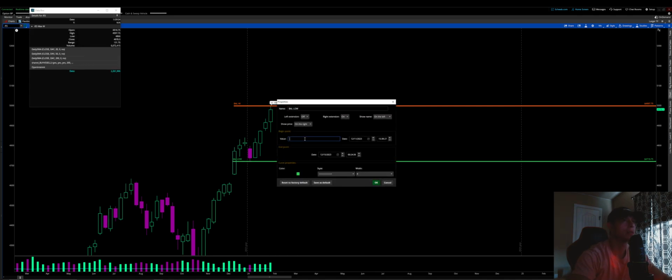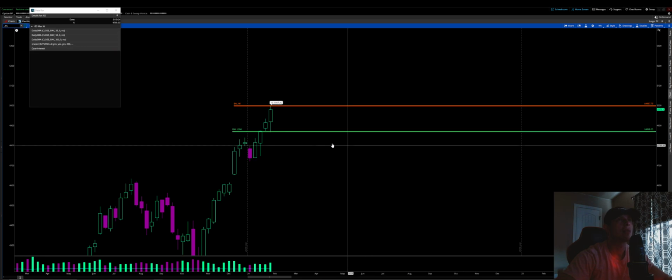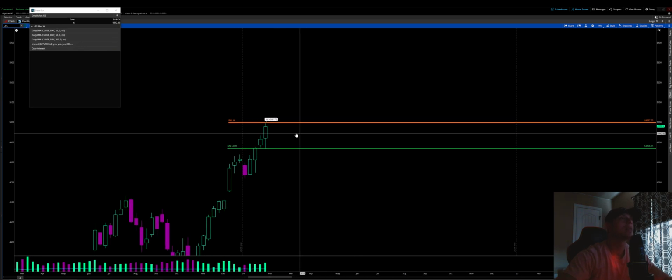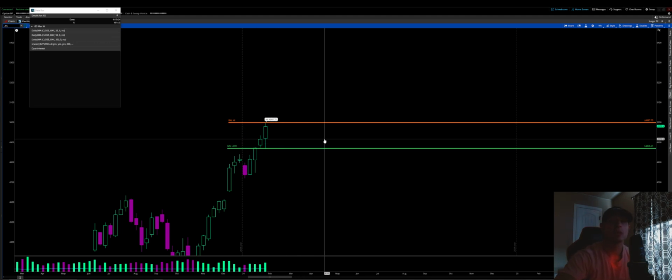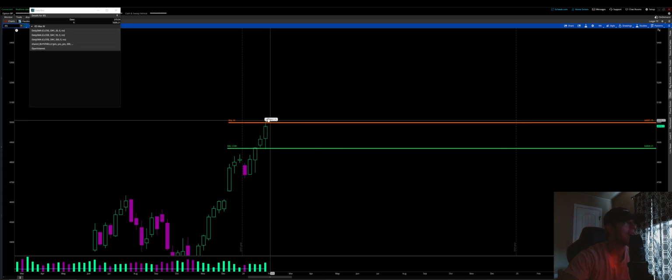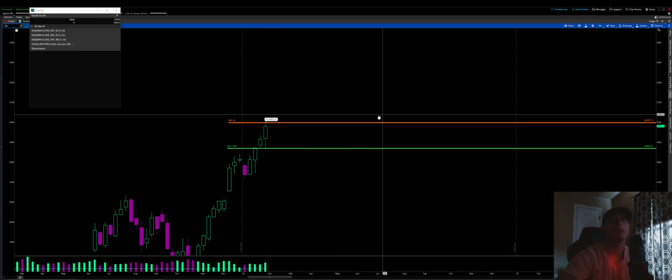So 4868.25, because the overnight session is that low there. So 4868.25 is our balance low. So we're in a 2-week balance. Okay, so we could potentially chop in between this range prior to moving above 5,000.